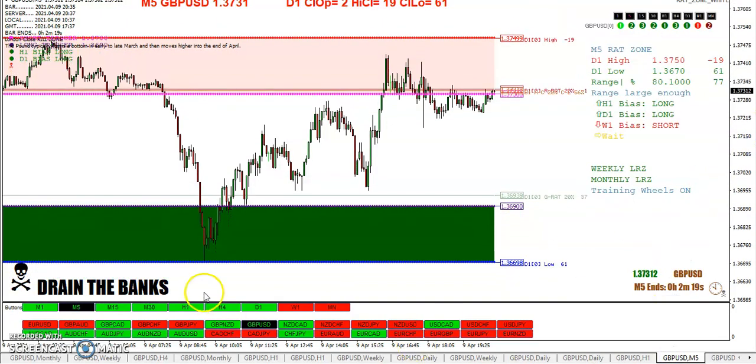Rats. The green rats were rewarded, and the red rats were rewarded. 80 pips, the range was definitely large enough.